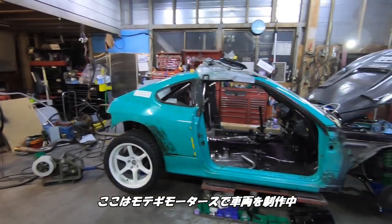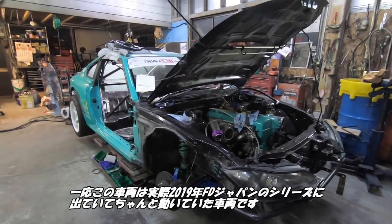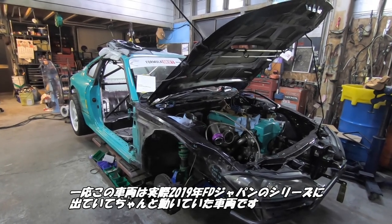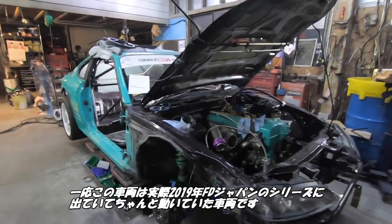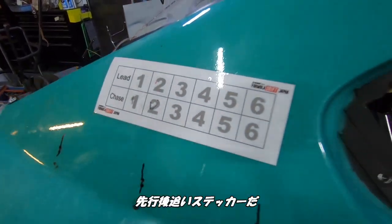So this is Motegi Motors. He is finishing up his car. This is the way it looks right now. This was actually a running car, and this is actually his 2019 car that he did drive in Formula Drift Japan. See, that's the proof of the car being in FD Japan. This is a lead chase sticker.